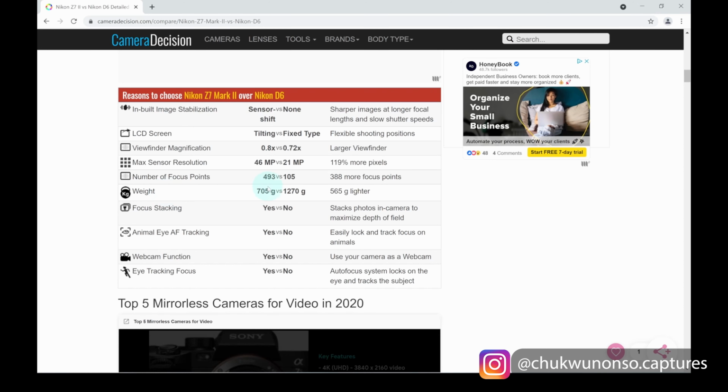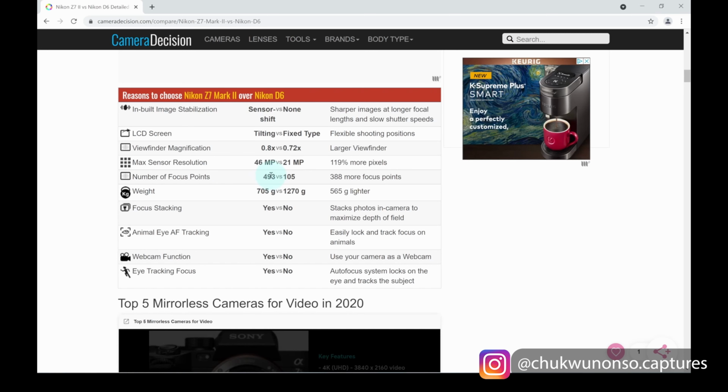The number of focus points on this camera definitely made it a lot better. There are more areas on the frame of the picture that it can focus on, more focus points to choose from. In layman's terms, it makes the camera more likely to get a nice, sharp, clean picture. So the mirrorless camera had more focus points.